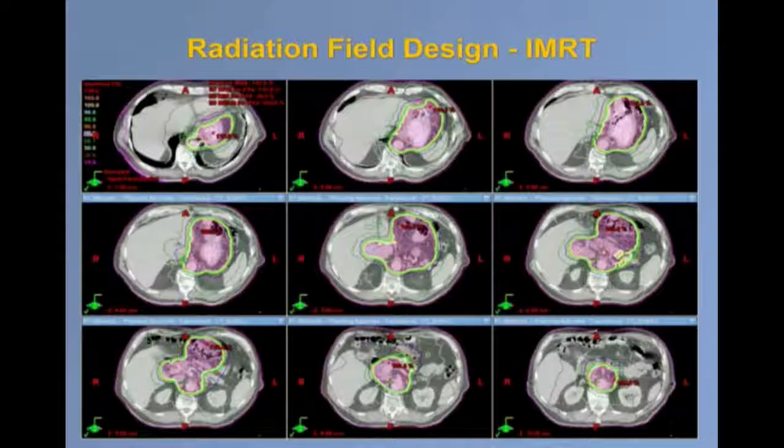So this is really modern day treatment. This is one of my patients who has had a portion of the stomach removed, the distal gastrectomy, and this is a CT scan, and you can see the pink shading in between the lines represents the areas that we consider to be at highest risk for recurrence based on the data that I presented to you previously. And the yellow line that is outlining the pink represents 100% of the dose. So we are able to really wrap our radiation dose around the area where we want it to go and really minimize dose to all the normal tissues around the tumor.